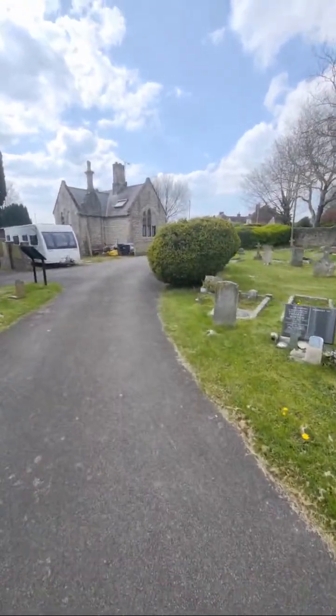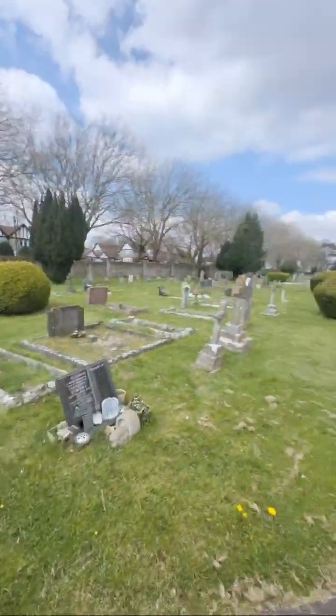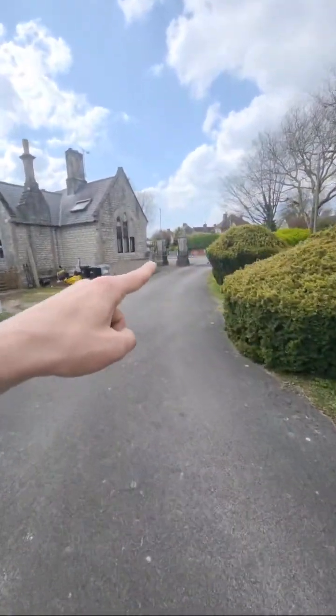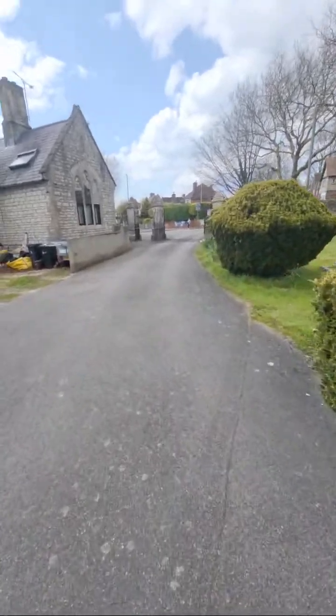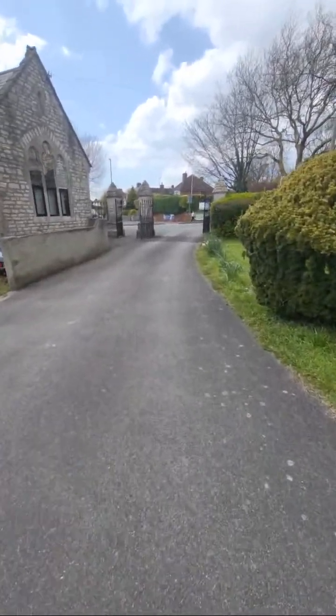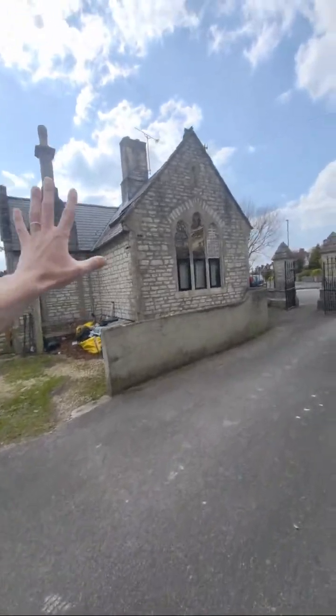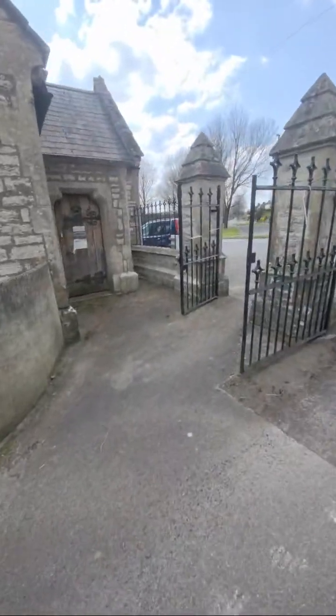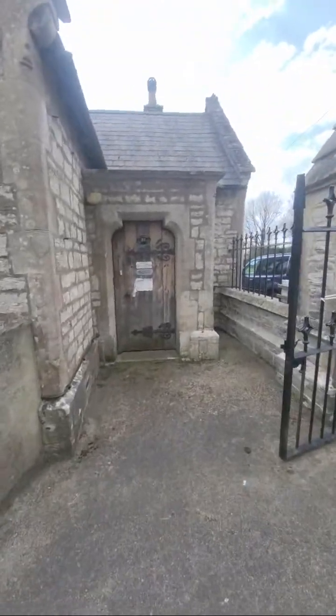So as you enter, see the entrances. I started off in the corner because I just sat down for a moment to chill out, but this is the actual entrance here, and I'll show you the entranceway now quick. You've got this lovely little guardhouse building. Unfortunately, one of the windows is boarded up, but look at the size of that door. Wow.